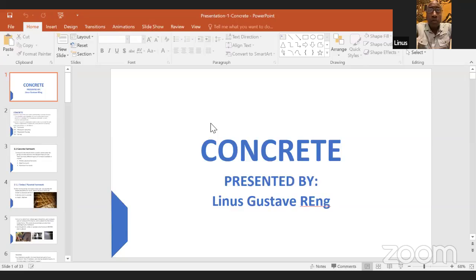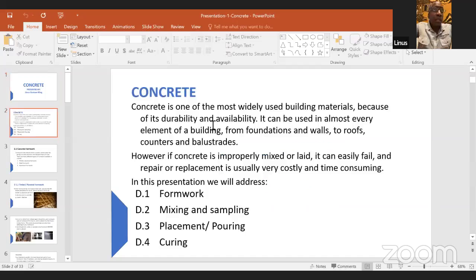Proper safety clothing must be worn when working with concrete. Concrete is one of the most widely used building materials because of its durability and availability. It can be used in almost every element of a building, from foundations and walls to roofs, counters, and balusters. However, if concrete isn't properly mixed or laid, it can easily fail, and repair or replacement is usually very costly and time-consuming. In this presentation, I will address formwork, mixing and sampling, placement, pouring, and curing. You can now turn to the next.